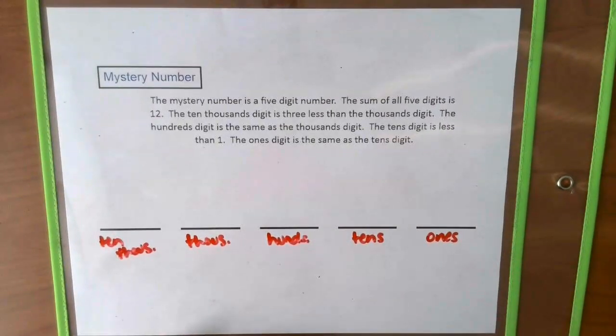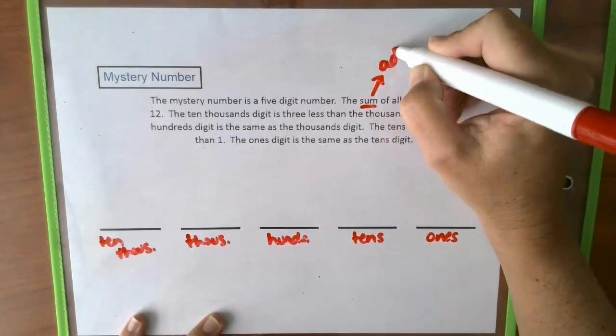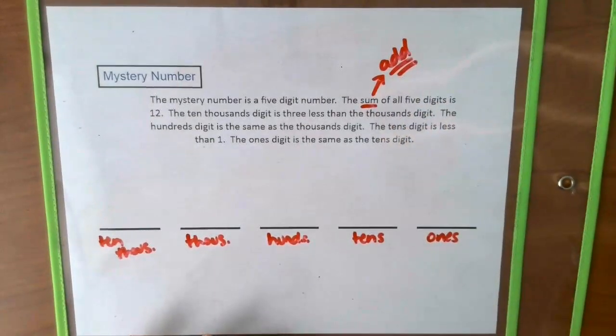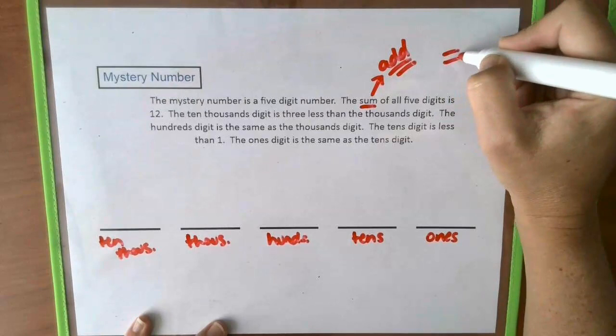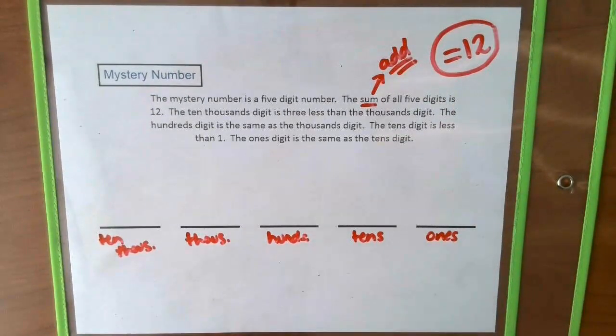Next it says the sum of all 5 digits is 12. Well, I know that that word sum means to add. So when I add all 5 digits, it's going to equal 12. I'm going to hang on to that because that seems pretty important.